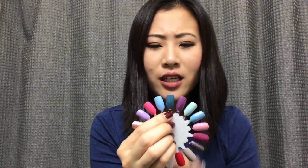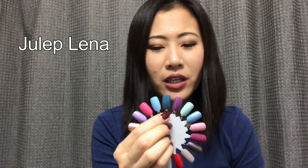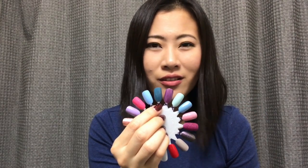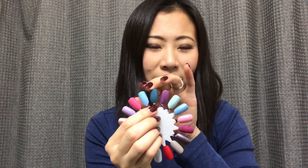This is a teal color from Julep. I don't know the name of it anymore, but I will put it up here. This guy stained my nails really bad, my nail bed, my cuticle, my fingertips. So I just decluttered it. I figured, why bother? So that one doesn't really count.